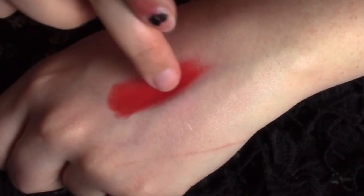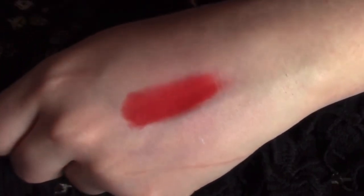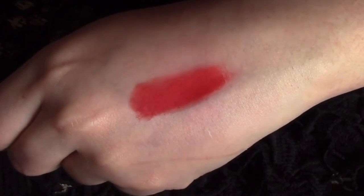I really like to use this product on my waterline, specifically if I want something that's a little longer lasting than a pencil. I also like to use it if I'm going to be drawing around little blood drops or red designs around my eyes.